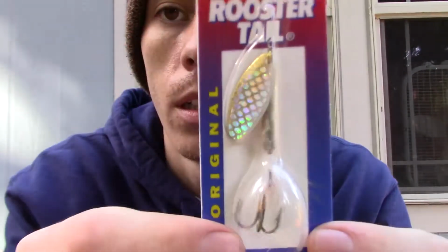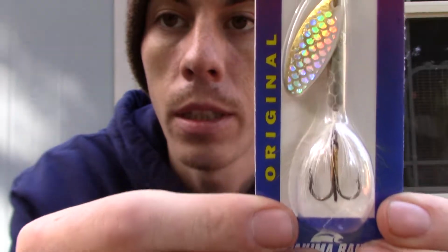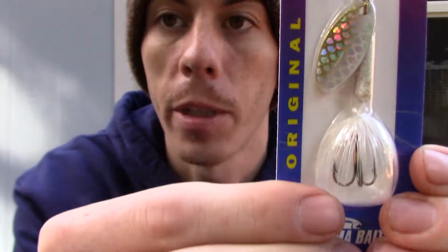And last but not least, seriously not least, because I catch most of my fish on these things, the old Rooster Tail inline spinner, 1/4 ounce, and 1/6 ounce, same color.